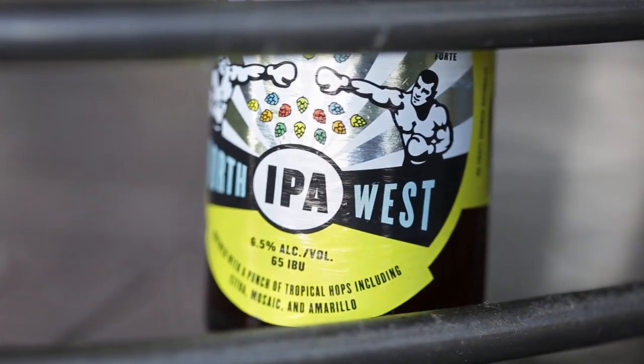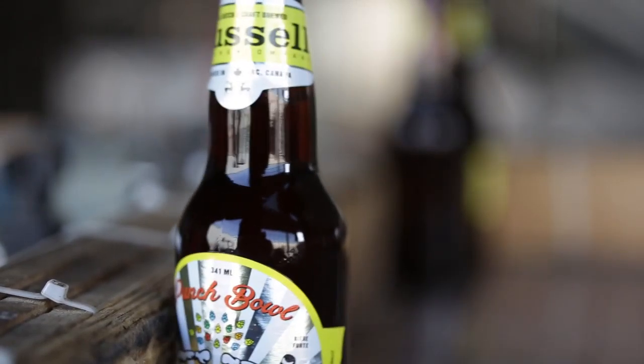Back when I was first getting into beer drinking, finding Russell Cream Ale on tap at a restaurant or a bar was a big deal. Getting a job here and starting to make Russell Cream Ale was a really cool thing for me.